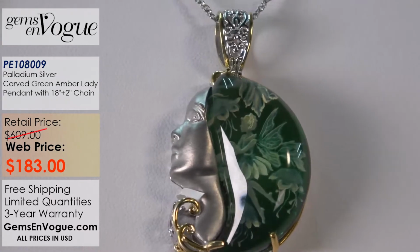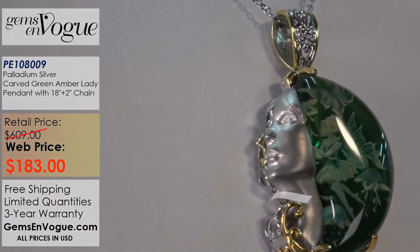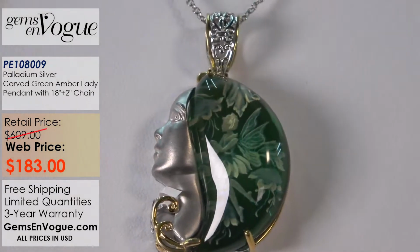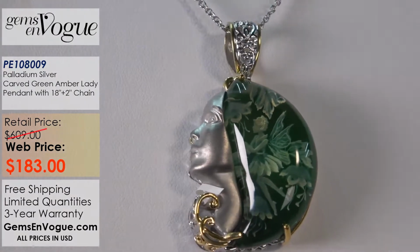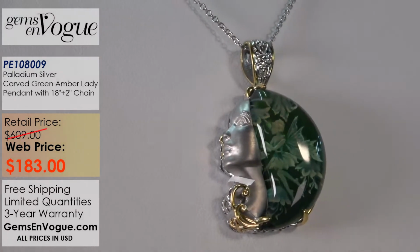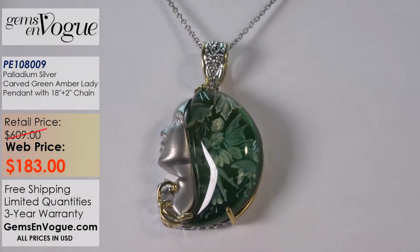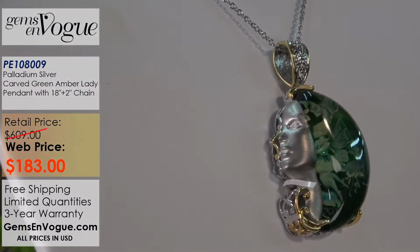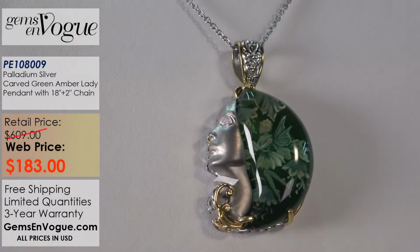I only have 5 of these left in inventory. This is not being manufactured again. This is being offered at only $183. This was over $100 more when I had this on network TV. So folks, this is your opportunity to pick up, in my opinion, one of the most creative pieces in carved amber that we have ever done. Take note of the item number, free shipping and handling, and it's only $183.